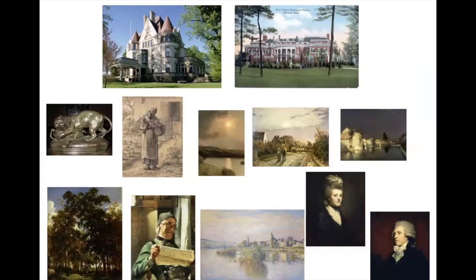And this little image collage, and I apologize for not having captions on every image, but it's more to give a sense of an array of objects and quality here. Clayton is on the left at the top and Eagle Rock is on the right. And these are examples of artworks that traveled between the two. So traveling with your art collection is something that the Fricks did. And once they had a private train car, they could use their private car to do that.